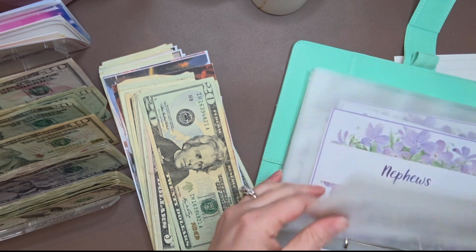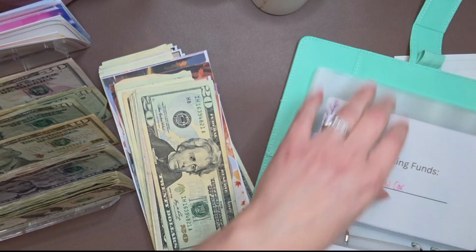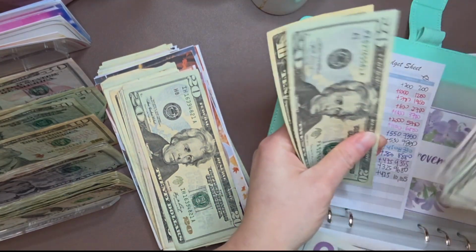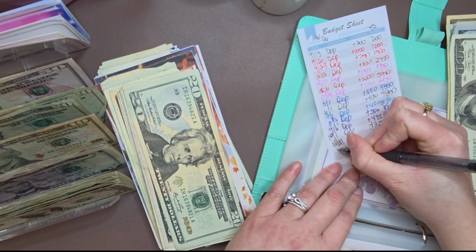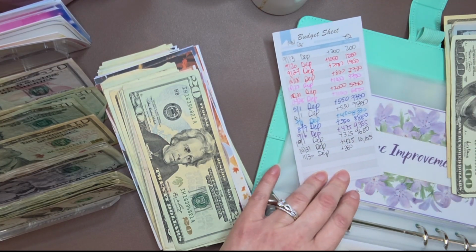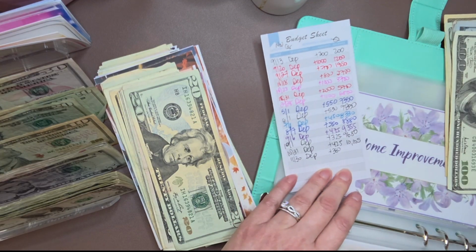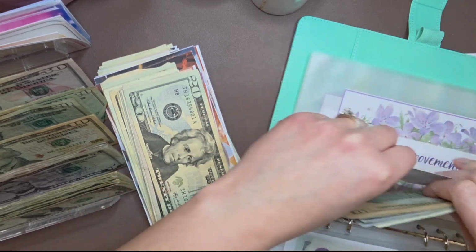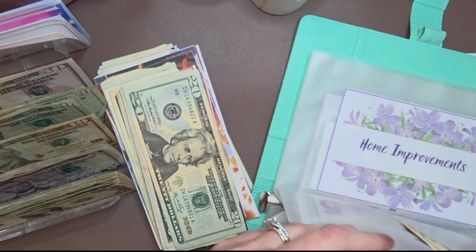So for now, we are going to go to the new car fund because that's where we've been putting it. And we are going to add 1, 2, 3, 50, 70, 80. $380. And that is going to be recorded as at the end of November. Let's get the calculator. 10,105 plus 380. So this fund now has $10,485. Yay!